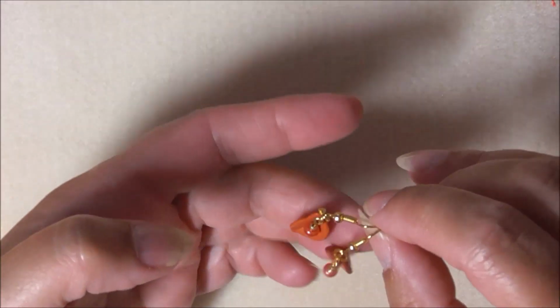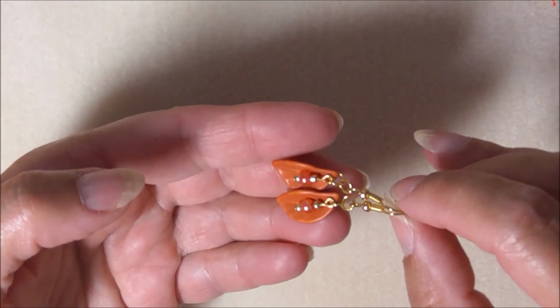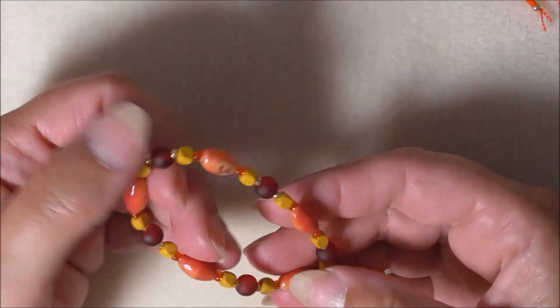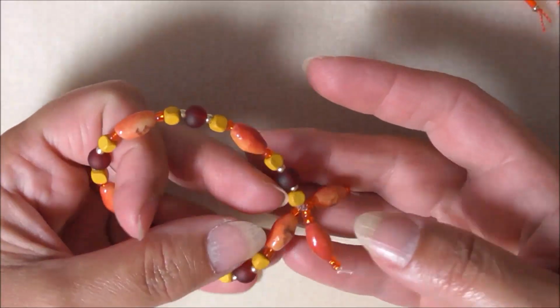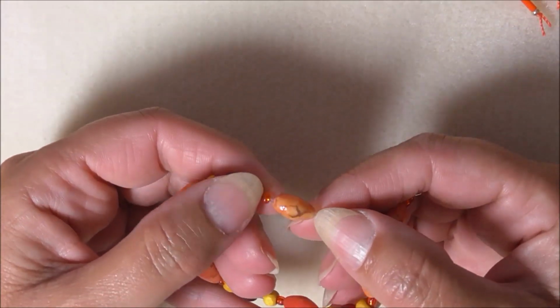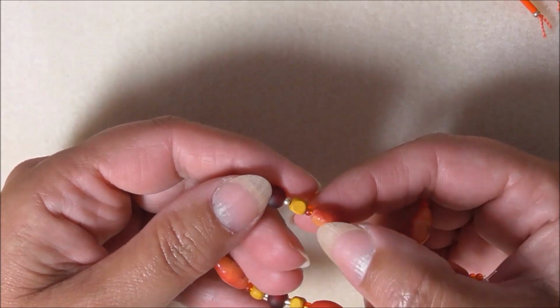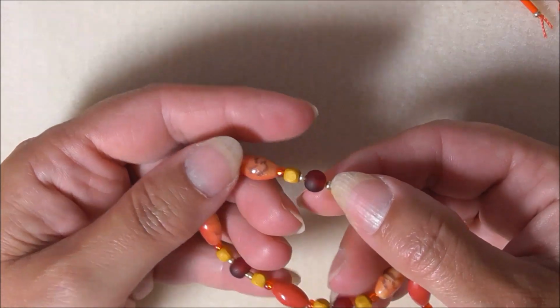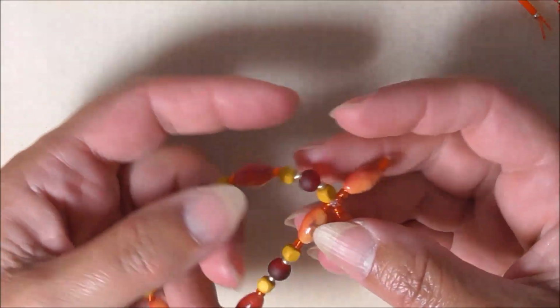Nice. They'd be also nice, not only for summer but for autumn as well. They'd look really good in autumn. So we have those. I made a little stretch bracelet with those nice beads that look like glass but actually are acrylic. Just put a seed bead in between and a wooden bead and one of the frosted beads and repeated the pattern.